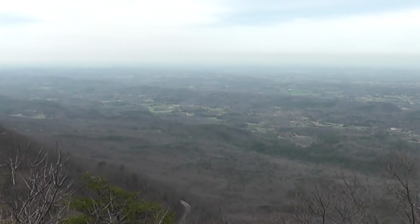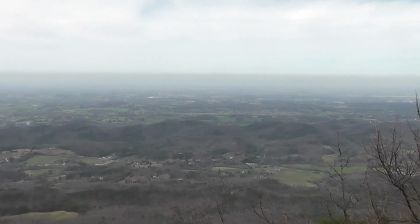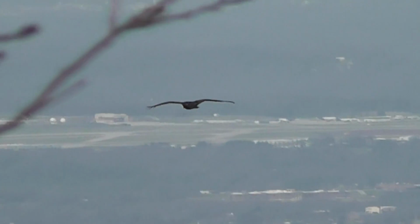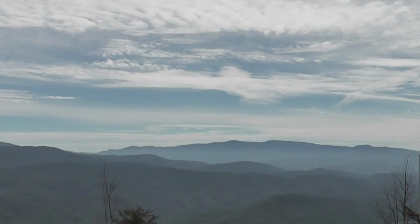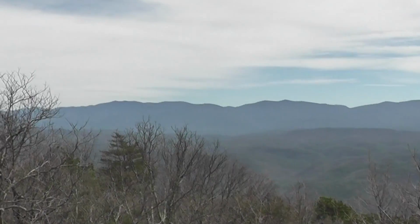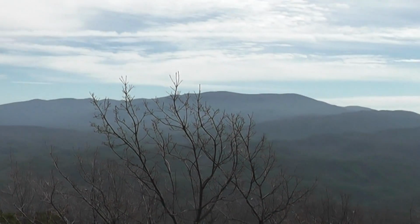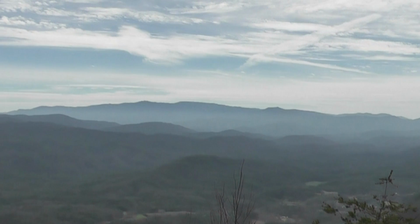On this side of the tower, you can see the cities of Maryville and Knoxville on a clear day. That's about a 25-mile distance from the tower. On the other side of the tower, you can see the highest peaks of the Great Smoky Mountains National Park. Right below there is where Cades Cove is. Way out in the far distance, you can see Chilhowee Lake.